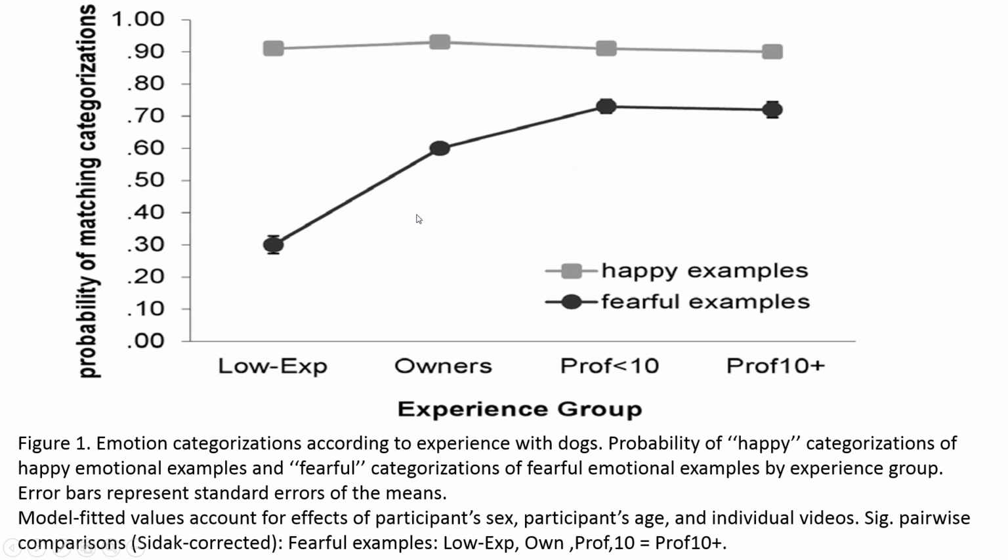We don't do so well with the fearful dog. And the people who will need the most help are the people who have the least experience. So these are the people who are most at risk from these fearful dogs. And owners didn't do as well as they thought they would. They didn't do as well as any of the professionals. So we have to up our game.